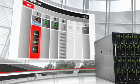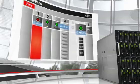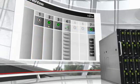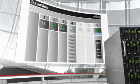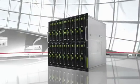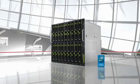If you run VMware in a virtualized environment, ServerView sends the pre-failure information to your VMware software. vMotion will then automatically move all active applications from that server to another server and put the failing hardware into maintenance mode. Dynamize the availability of your data center. PRIMERGY BX900, the dynamic cube.